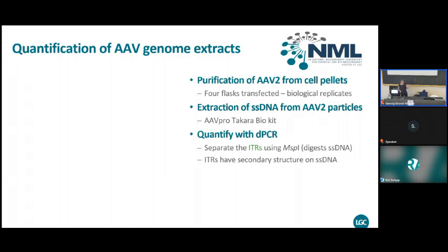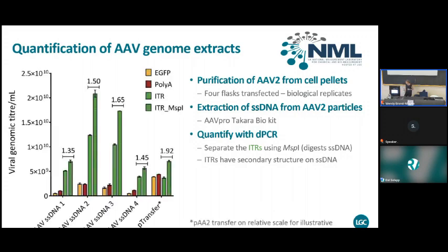In this case, we changed the restriction enzyme. ECOR1 and HinD3 don't cut single-stranded DNA, so we changed to MSP1, which will cut single-stranded and double-stranded. So we thought this would be a good method. And we're remembering that our ITRs now have that secondary structure at the end. And these are our results.